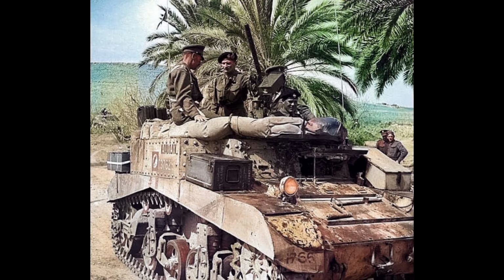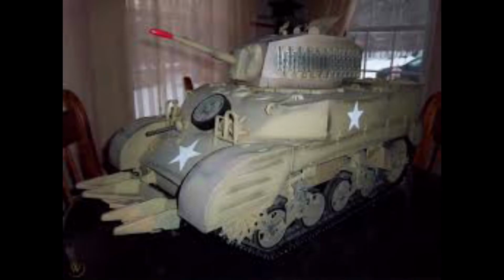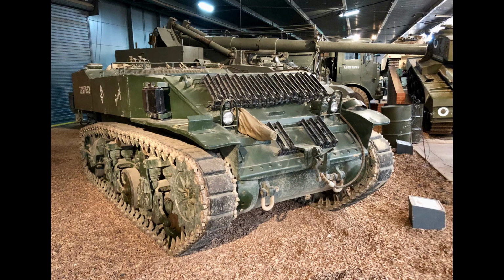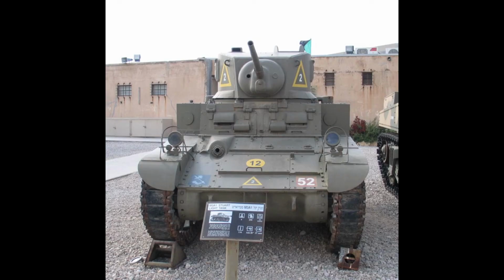3 versions were also built, including the command vehicle, which lacked a turret and was armed with only a 50 caliber machine gun. The D5 Dozer had a blade for moving earth fitted to the front. The M8 howitzer mortar carriage was armed with a 75mm howitzer, for which 46 rounds were carried. In all, some 1,800 of these were built and used in action in Europe, North Africa and the Pacific.